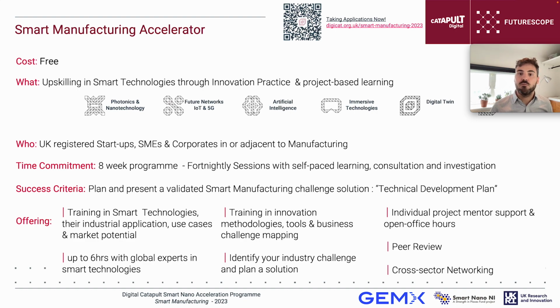And we do that while helping those companies see where and how they might apply to their own operations, challenges, and opportunities through what we call innovation practice. So applications are now open to all companies with a UK registration working in or adjacent to the UK manufacturing sector. The main body of the program itself lasts 8 weeks from mid-October through to the end of November.